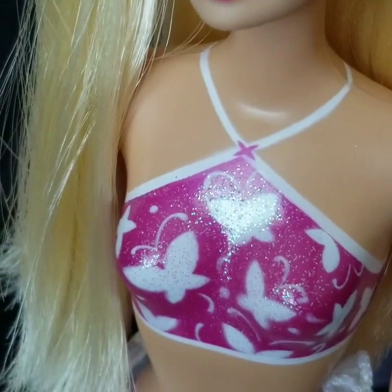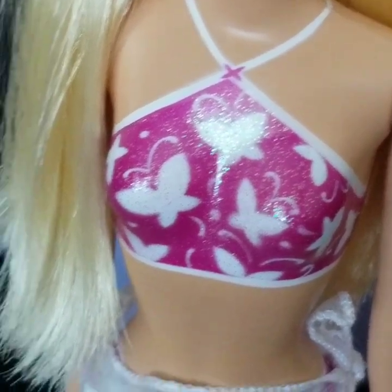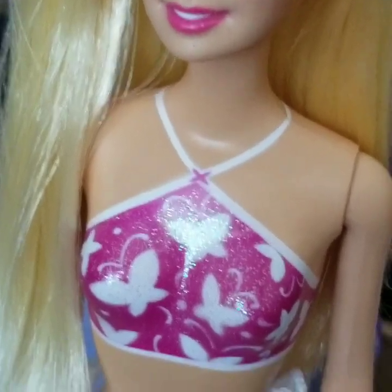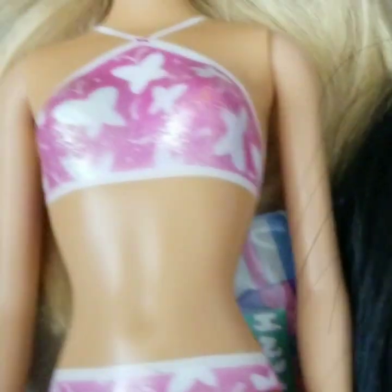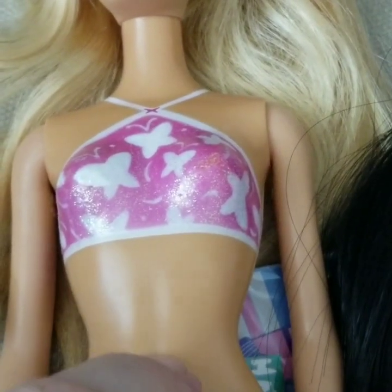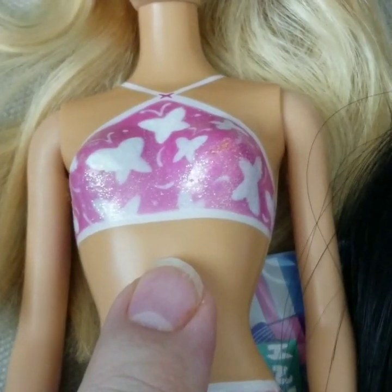But I like them. I think they're really cute and fun, very Y2K. That's one reason I keep these dolls on their original bodies, and I also try to repair their original bodies. So when I find them with scuffed paint and whatnot, I do nail polish on them.